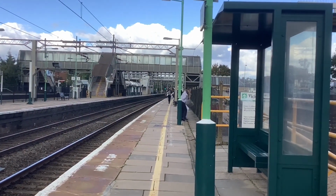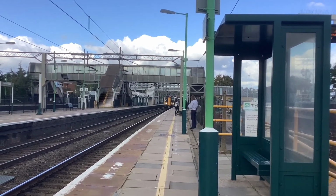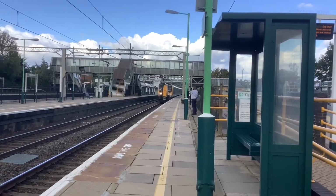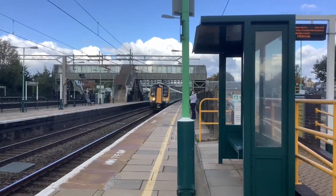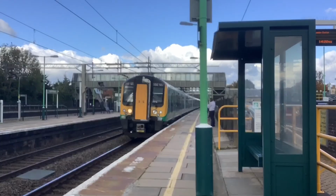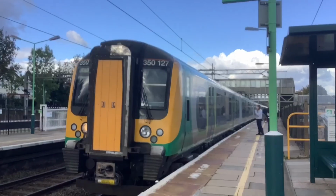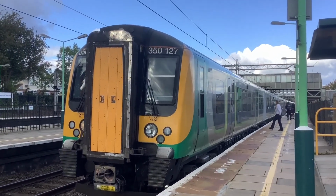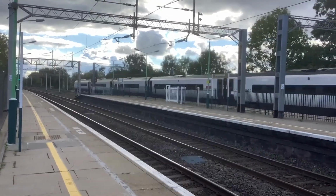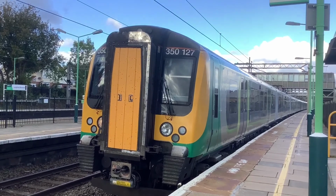Now arriving is the 1421 London Northwestern Railway service from Milton Keynes Central to London Euston. And the previous Avanti West Coast service was from London Euston to Manchester Piccadilly. And never mind, this is actually from Birmingham New Street to London Euston. 35127 is going to be leading. That was 39115 from London Euston to Birmingham New Street.